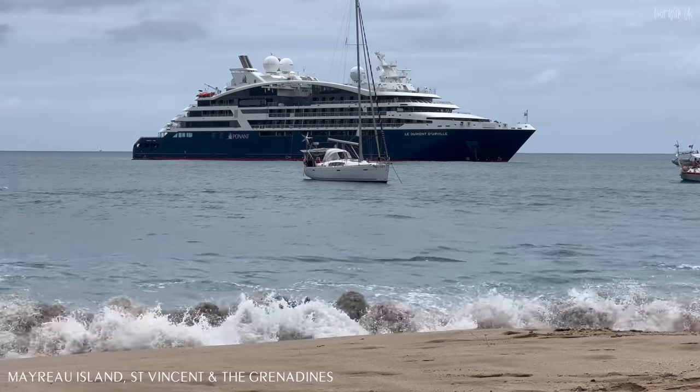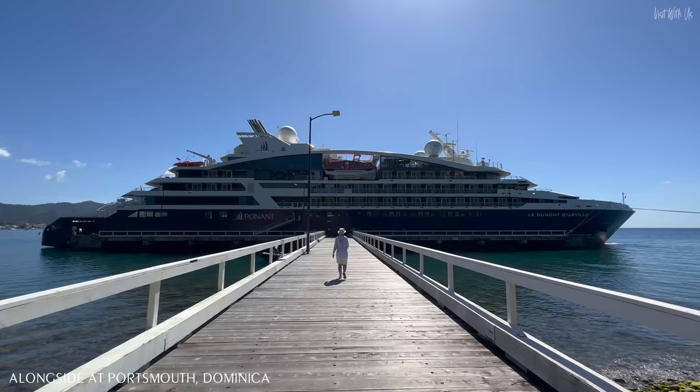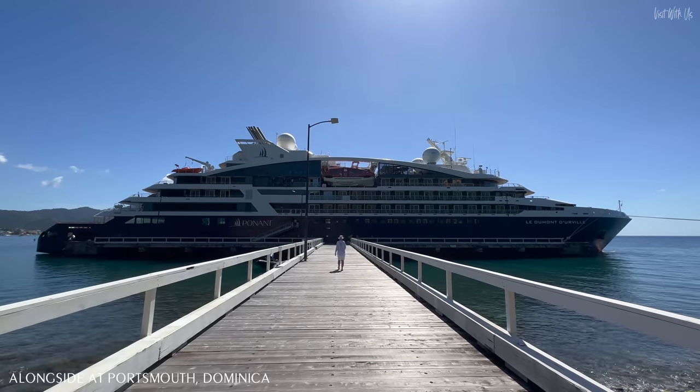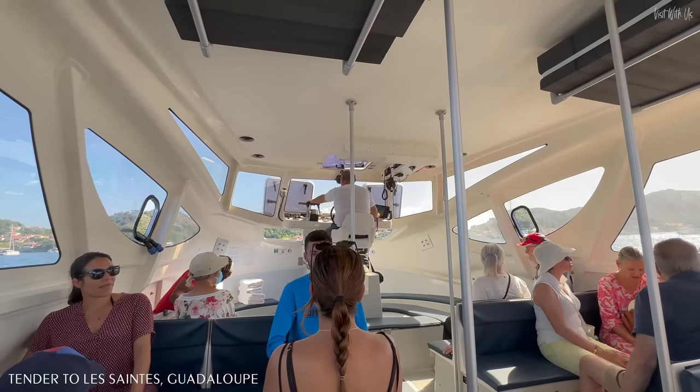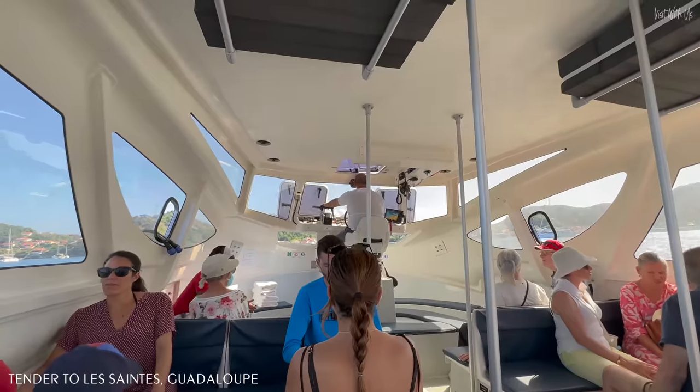So it's got a mixture of both, which means as an expedition ship, it can get into those little places and take you to those remote places that literally other ships just simply can't go. So, yeah, and we've had two or three alongsides. Most of the stops have been tenders, and then we've had a couple of Zodiac wet beach landings. Which is like proper expedition, isn't it?